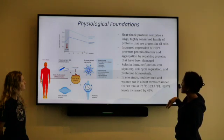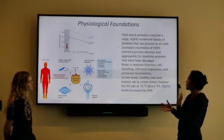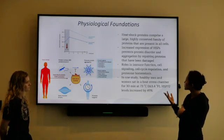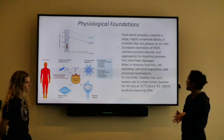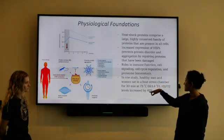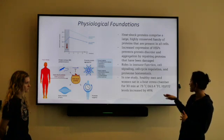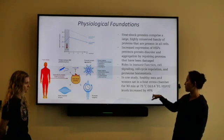Then diving into the heat shock proteins. Heat shock proteins are a large, highly conserved family of proteins that are present in all cells. Increased expression of heat shock proteins essentially prevents protein disorders and aggregation, and so it has an important role in immune function, cell signaling, and cell cycle regulation. In one specific study, healthy men and women sat in a heat stress chamber or sauna for 30 minutes at about 163.4 Fahrenheit, and they were found to have an increase in heat shock protein 72. The actual level increased by about 49%.